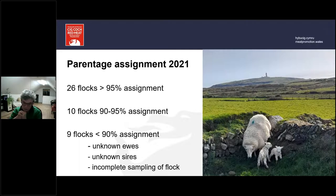Another reason for lower assignment is where there's an unknown sire, so we can assign the dam but not the sire. Usually on investigation, the comment comes back, oh yes, the neighbour's ram did get in, or oh yes, there was one ram that I forgot to sample and send you the sample for. That's usually fairly easily remedied, but it's just one of those things that happens. We also had several flocks where there was incomplete sampling because, again, ewes and lambs may have got mixed up with recorded and unrecorded flocks, or date of birth had not been recorded, so it wasn't worth sampling the lambs because they couldn't be fully recorded. I'll talk a little bit more about that in a minute.